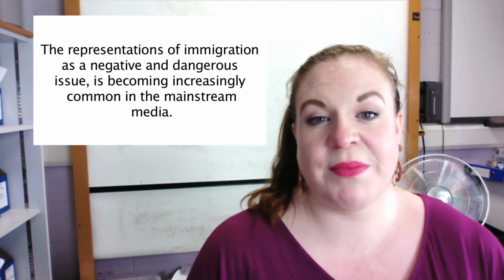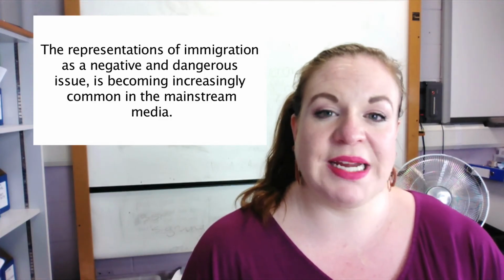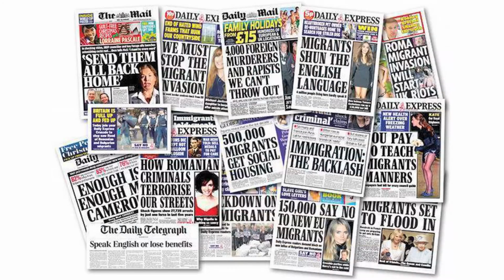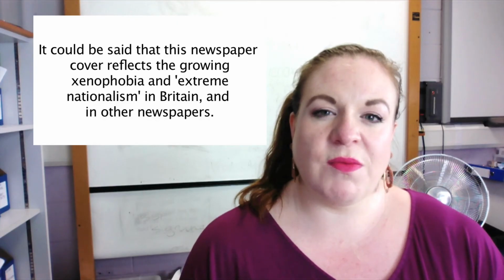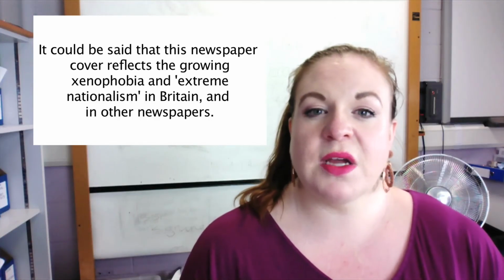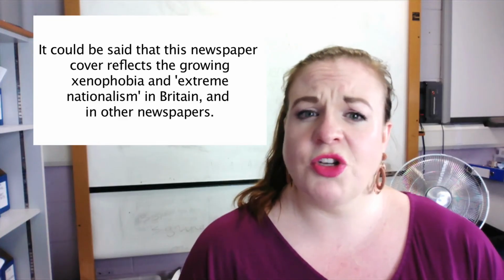Representations of immigration and immigrants on this newspaper cover seem to reflect a growing trend in the British media for representing immigrants in quite a stereotypical negative fashion. There's been a continued rise in the amount of nationalism, and nationalism to the extent of being quite Islamophobic, xenophobic. And so this newspaper is quite reflective of the context of our country, our cultural context, and what is going on, and a kind of shift in viewpoints for some people within the country.